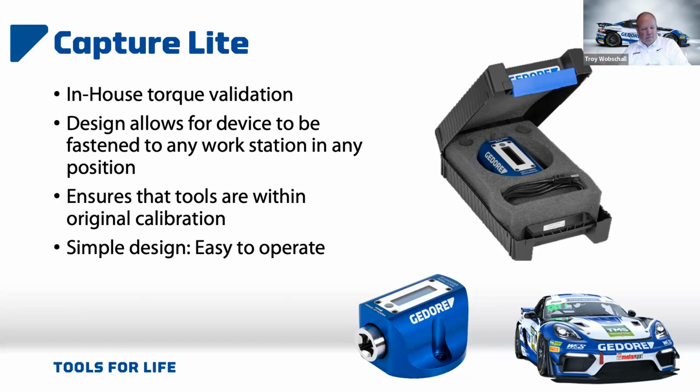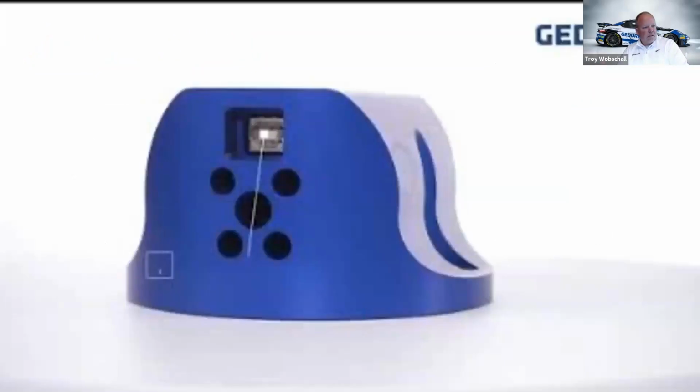A quick way to correct that is this bench tester unit. Verify your torque once in a while. Yes, you know it's in spec, you're good to go. There's a little video that's going to go into more detail over here. Might take a second to start.